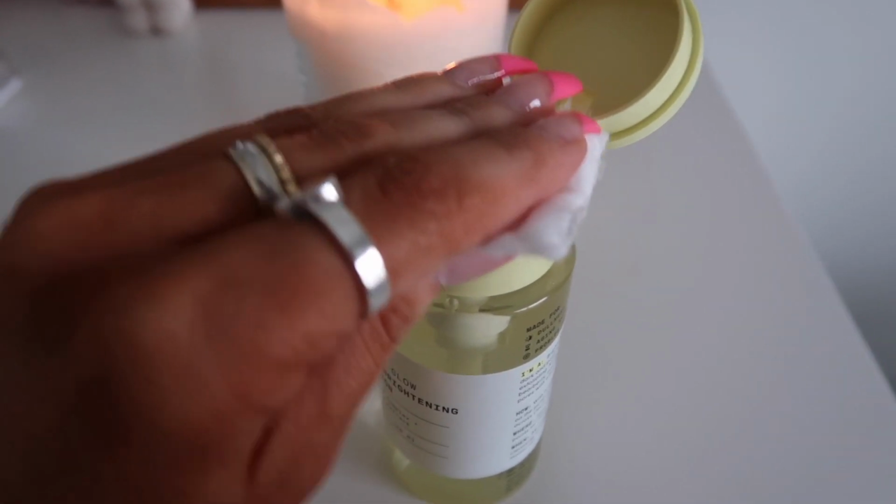It says this is a brightening toner and it targets dark and post-acne spots with 4 exfoliating AHAs. It evens skin tones and refines the look of pores with witch hazel. So it's good for dullness, aging skin, and problem skin. I love a good toner, and anything that is for glow and brightening I love, so I'm very excited to try this out.